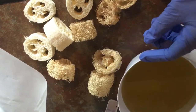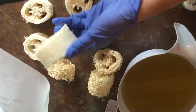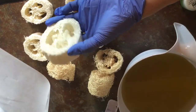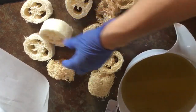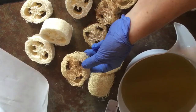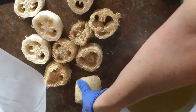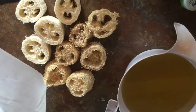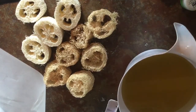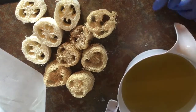So I wanted to show you, there's a big difference in these two. This is commercial bought loofah. That's like super powered stuff. I bought that off of Amazon, and these are the ones that I actually grew in my garden. So these are the harvest from last year. So yeah, big difference. They bleached theirs, I'm sure. Mine are not bleached. This is actually what they look like color-wise. These are bleached. Just so you know.